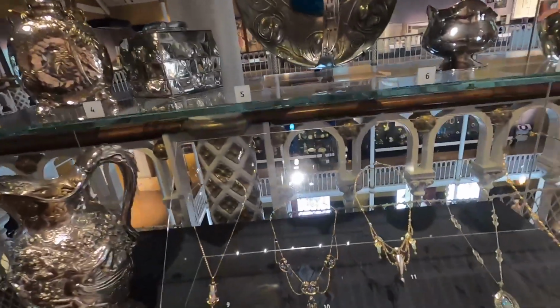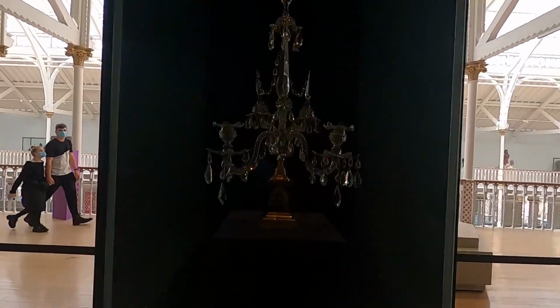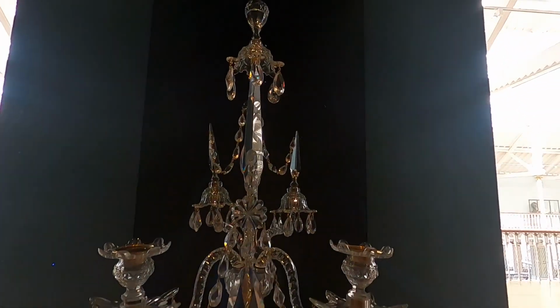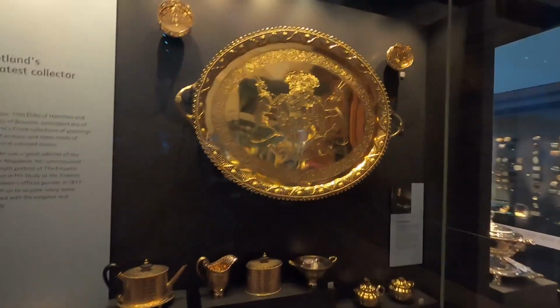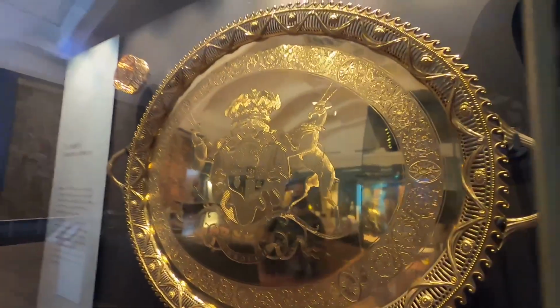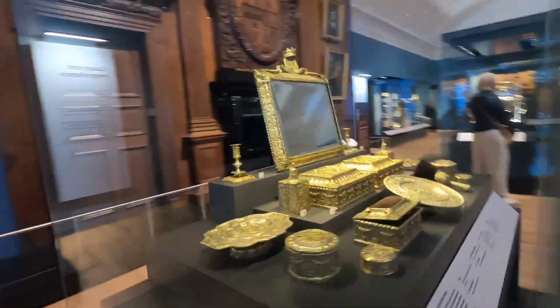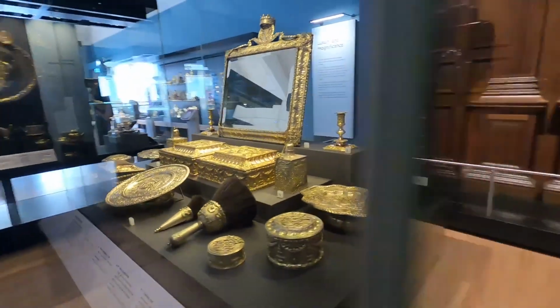Gorgeous jewelry design. If you love gold and extravagance, this next room is for you.